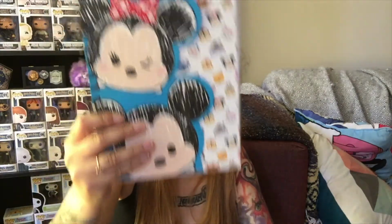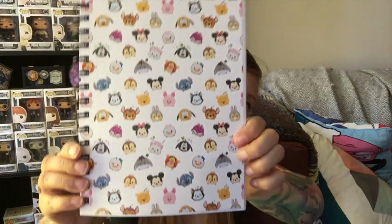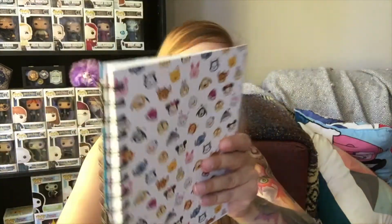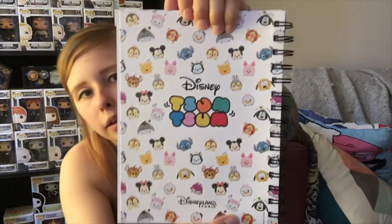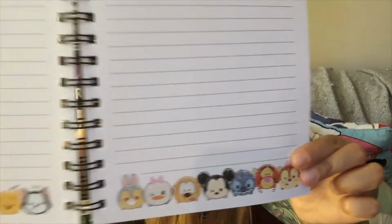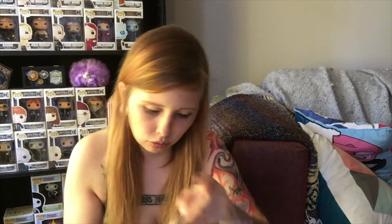Then I got a Tsum Tsum notebook. I could not resist this. So it has Mickey and Minnie on the front, and then it has a whole bunch of different Tsum Tsums. It says Tsum Tsum on the back. And then this is what it looks like on the inside with the characters lining the paper. This was so cute. I couldn't resist. I kept the tag. Give me a second here. This was €7.99, so that's not too bad.